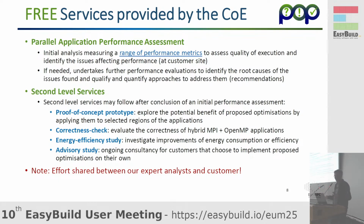From that high-level assessment and that first level, it may be that you've already got the information that tells you what you need to do to improve the performance, improve the efficiency, or it may be that there's a need for or interest in a second-level service. So there's correctness checks, which we can do with some of the tools for MPI and OpenMP to verify that you're using those parallelizations appropriately. As I said, there's a new energy efficiency study that we're just bringing up and starting to familiarize with.